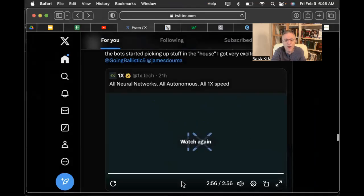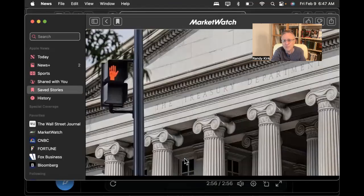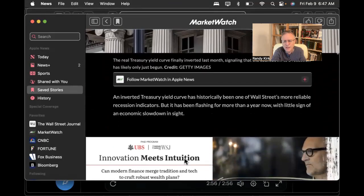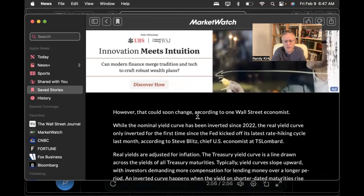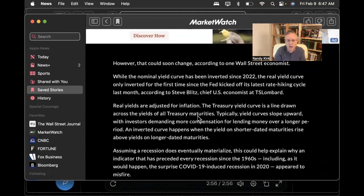Now, I want to also go on to this particular piece of news while I've got us on screen share. An inverted treasury yield has historically been one of Wall Street's more reliable recession indicators. It's not always 100% true, but this particular article goes on to say what we're going to look at now. What we've been looking at all along is the nominal yield curve. So this is the yield curve where you see what the actual two-year treasury is doing. We see what the actual 10-year treasury is doing, and that's how we make a decision about whether there's an inversion.